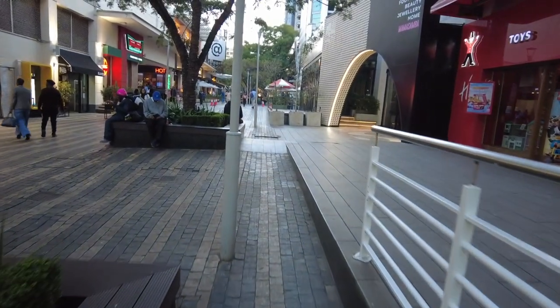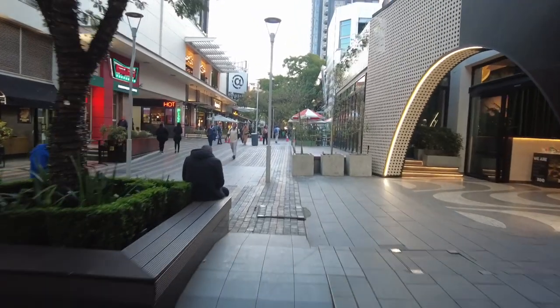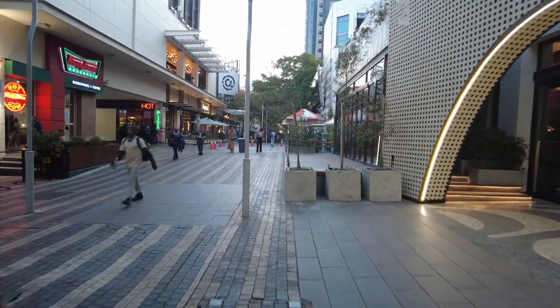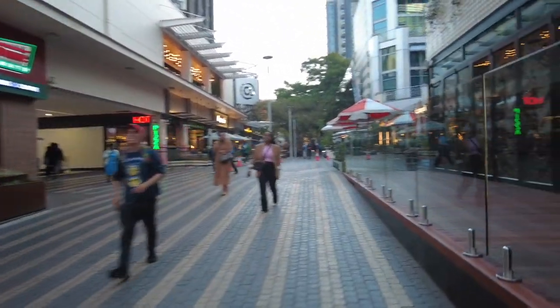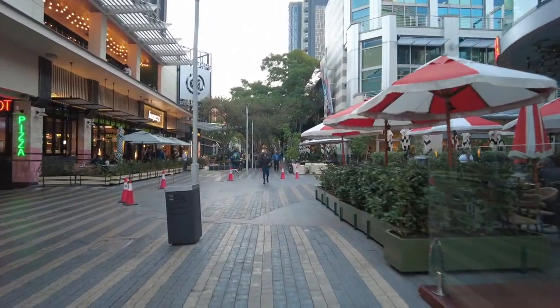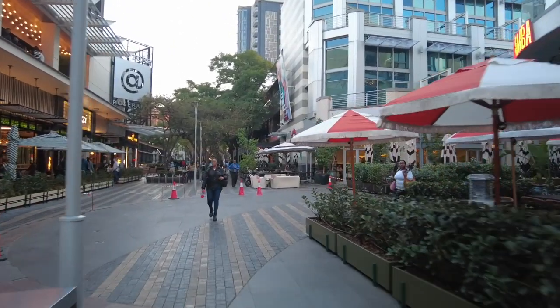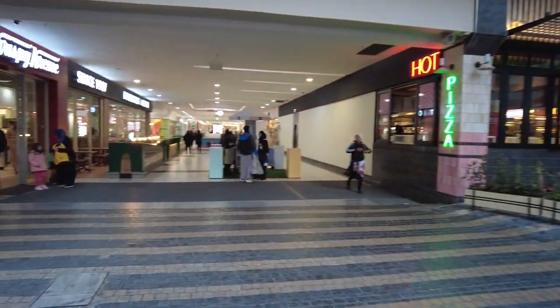So we're just at the zone, which is the local shops and sort of a mall, lots of food, pretty nice. Bars and cafes, pretty beautiful spot just around the corner from mine, and then, you know, just the mall as well.